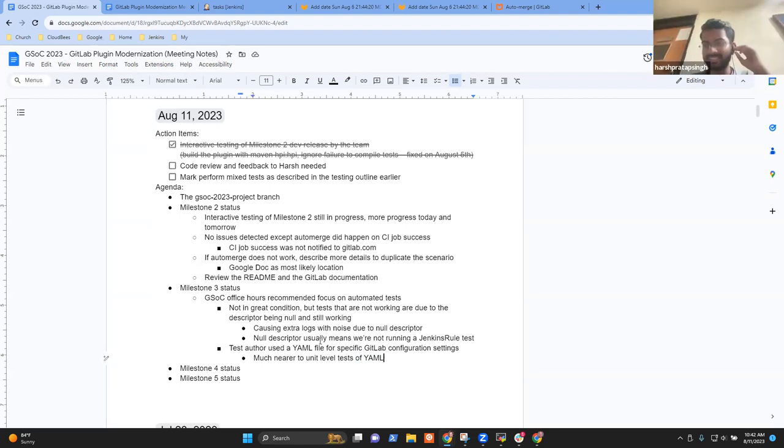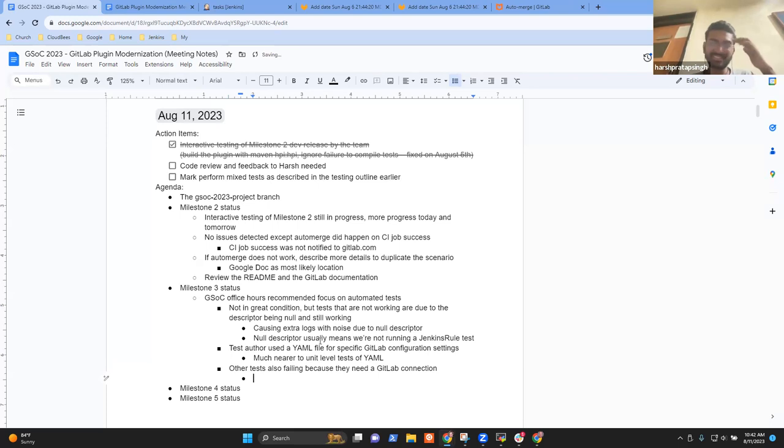And regarding this test, it was a major one because it was involved with the connection test. Other tests are also failing. They are similar, because everything needs a connection to GitLab, right? So all the tests are almost dependent on the connection to GitLab, and all of them were getting descriptor problems and GitLab API token implementation problems. But once you see the Gitter channel, you'll know what I'm talking about. I got some really crazy stuff there.